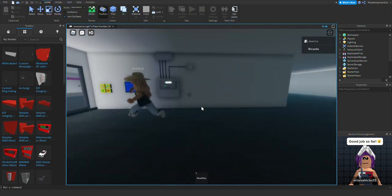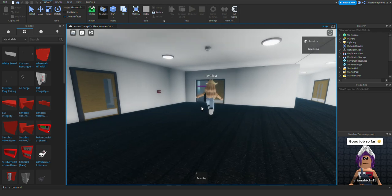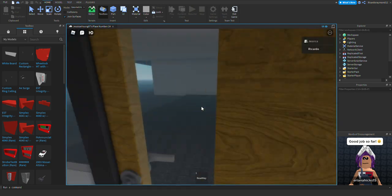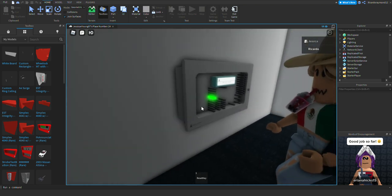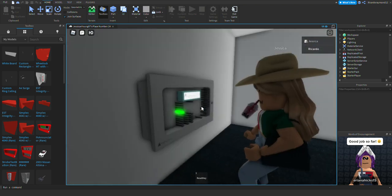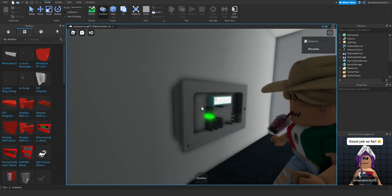So I will show you the mini panel as well, which is through here. We have the separate mini panel in here. This is like the headmaster's office, the principal. We call it headmaster here. But yeah, there's that mini panel in there.